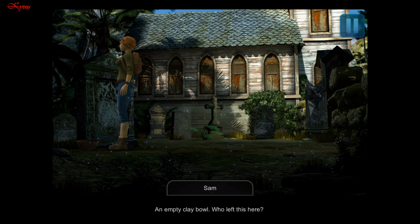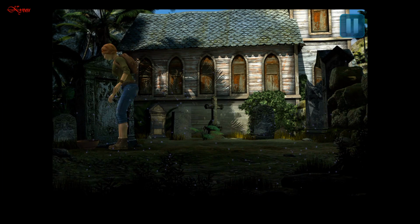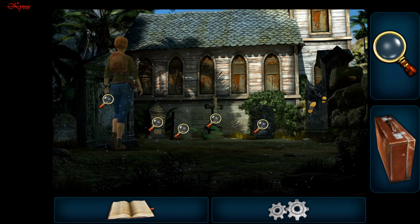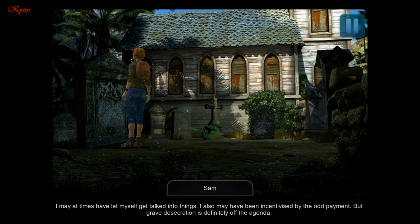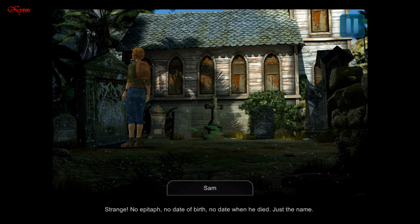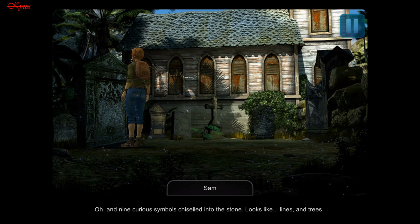Empty clay bowl. Who left this here? I may at times have let myself get talked into things. I also may have been incentivized by the odd payment. But grave desecration is definitely off the agenda. Father Samuel's grave. Strange. No epitaph, no date of birth, no date when he died. Just the name. Oh, and 9 curious symbols chiseled into the stone. Looks like lines and trees.